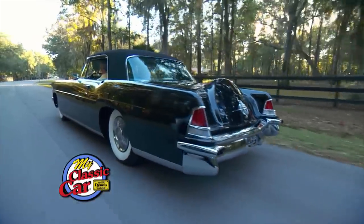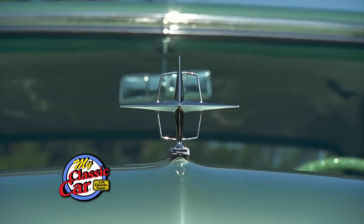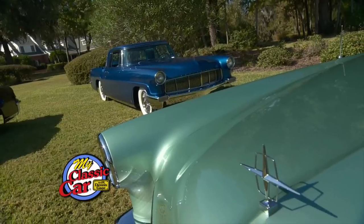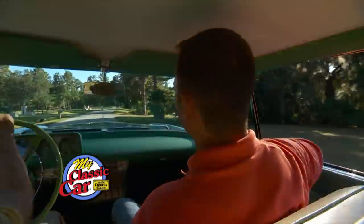I'm driving a Continental Mark II. Look at that. Wow. Now this is a cool car. Yeah.